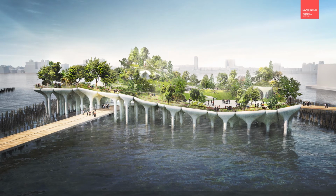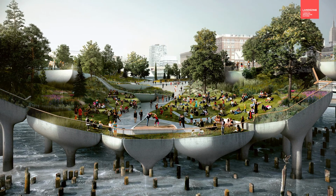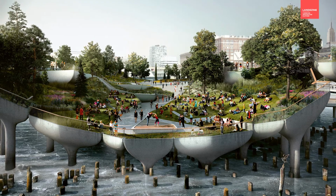The Heatherwick studio presented this the day of Hurricane Sandy, and it was deemed too expensive. And so they were asked to come back, which they did in 2013, and present a new concept. And it was at that time that they realized that they needed to build out their team. And so I was brought on along with Arup and Mueser Rutledge, their marine engineers, in July of 2013.